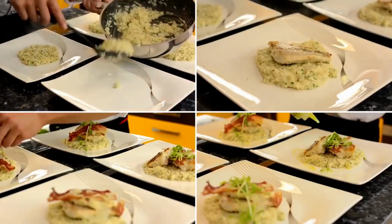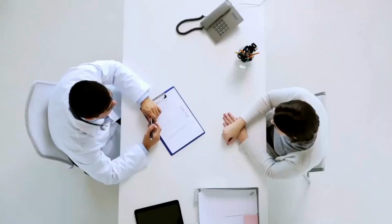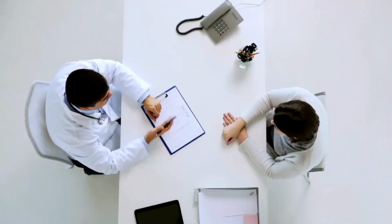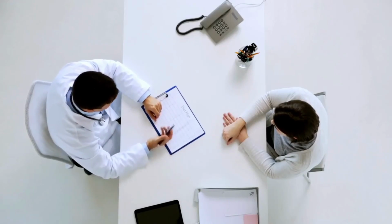Here are 8 recommended foods for diabetes. Stay tuned. Disclaimer: any diet modification for diabetes, you have to consult your dietitian or doctor.